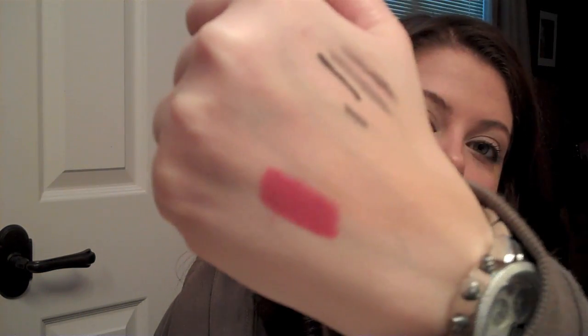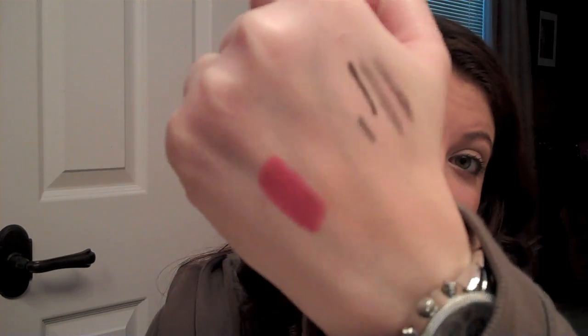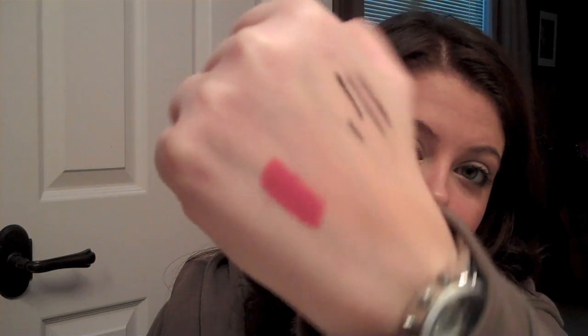Another recommendation for the Rimmel Lasting Finish would be in Just So, and I love this color because it's sort of like a reddy berry color. So that would look really great for the holidays. It's sort of like a red, but not quite a bright, bright red, more of a wearable berry red. So I really like that color. And I think I already showed you, but that's what Just So looks like in the tube.